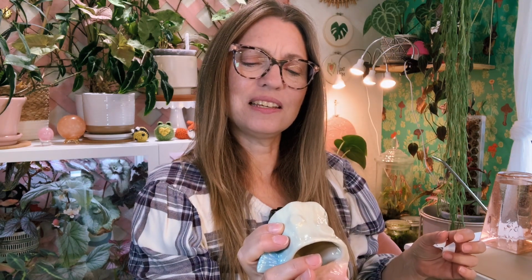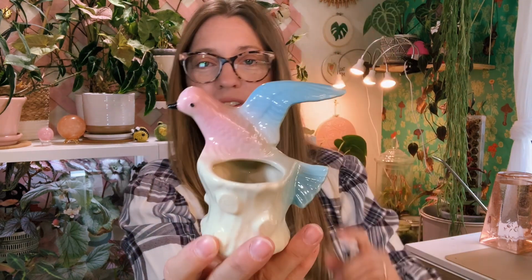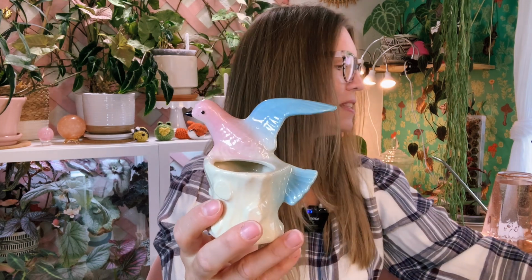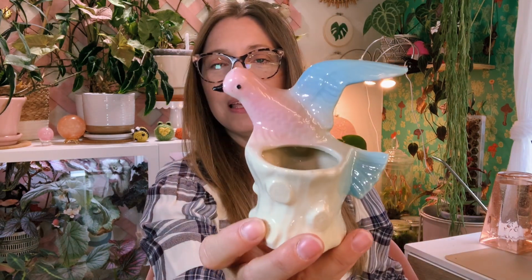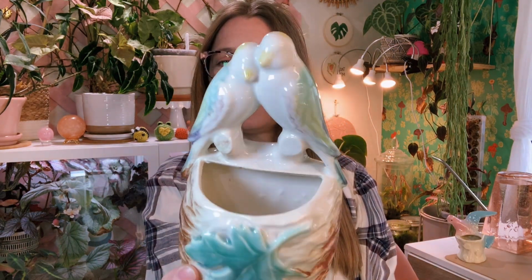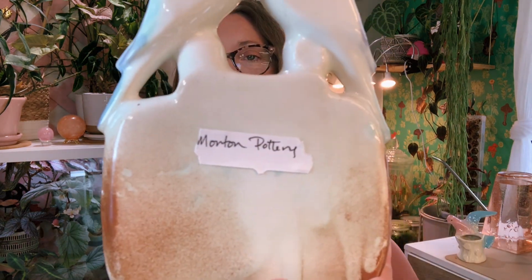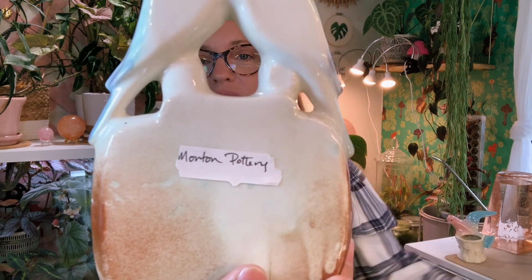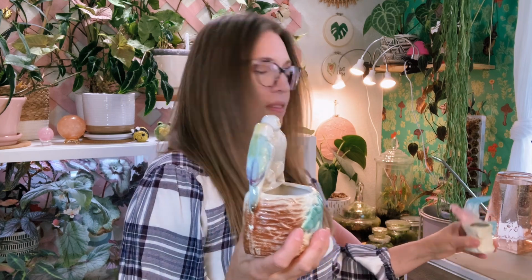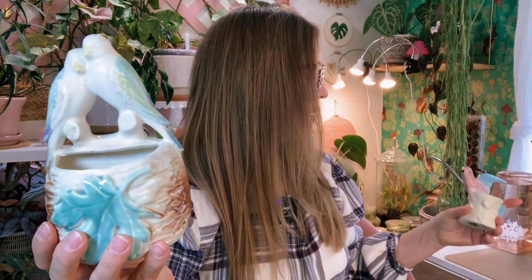Or 65 cents in a pen. I don't know what's up with that. But this is definitely vintage, and I think it's possibly the same maker as the next thing I'm going to show you. So there's that. And then the next thing is another bird planter. And this one on the back of it has a sticker on it that says Morton Pottery. So I'm pretty sure I got these on the same day. I'm pretty positive this is probably also Morton Pottery. I mean, I'm not positive, but I didn't research it yet.